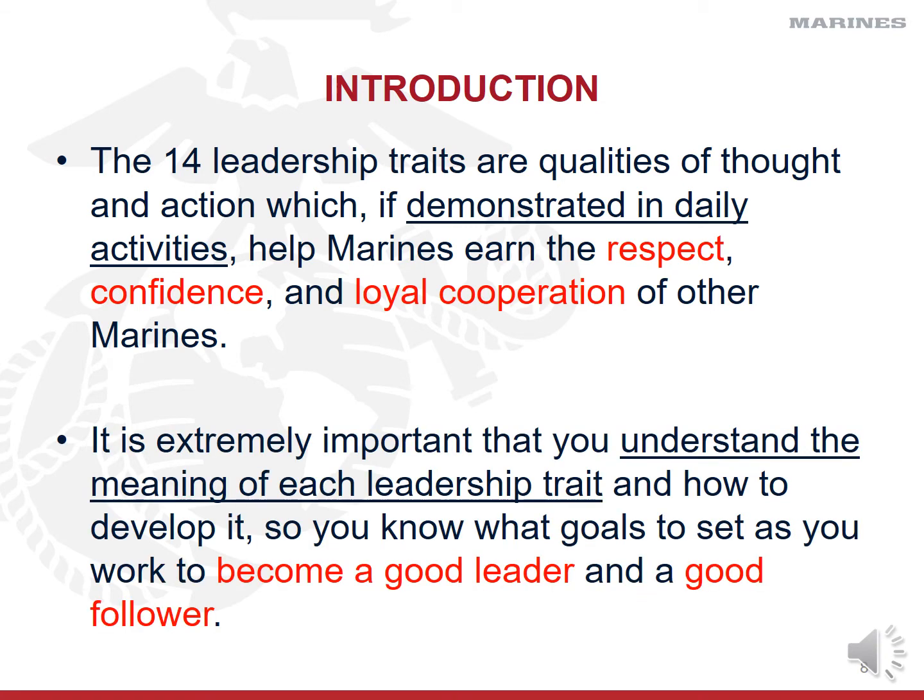It's extremely important that you understand the meaning of each and every leadership trait and how to develop them so that you know what goals to set as you become a good leader and a good follower. In order to become a good leader, you have to become a good follower first.